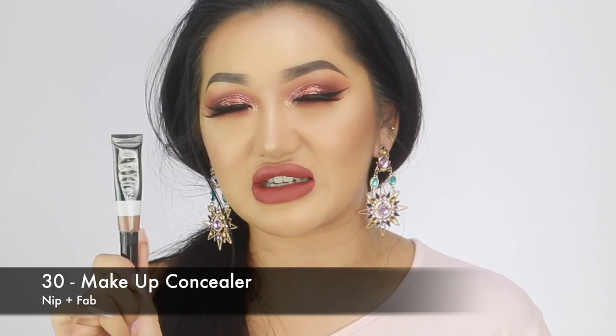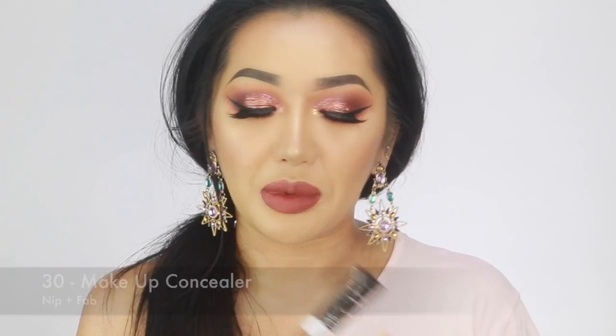Also, I really love the Nip and Fab concealer. I think this is exclusive to Superdrug in the UK. Nip and Fab is a skincare brand, but they recently, I think this year, branched out into makeup. I really love the concealer, especially in this shade. I think it's called 30, but it's a dark shade. I love the color for contouring my face. It has a brush applicator, but this colour is super nice.